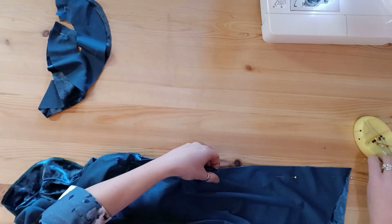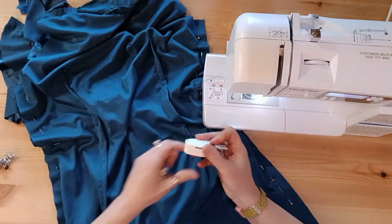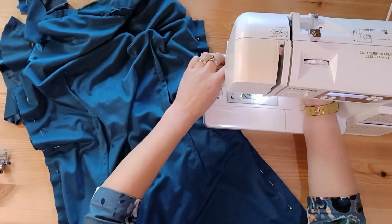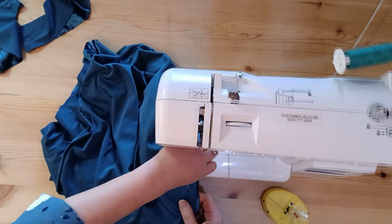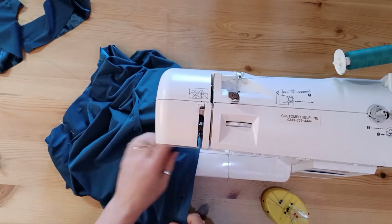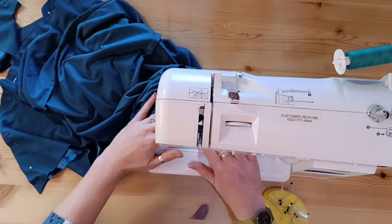The good thing about sewing in half an hour chunks is you can make improvements in your next half an hour, and this time I'm going to use my walking foot. I found that when I was sewing in the first half an hour I was getting a bit of creeping with my velvet, so I think I can be more efficient and more accurate if I have my walking foot on. That's a good thing about sewing in small chunks. You've got a little bit of time to reflect in between each session so that you can improve.